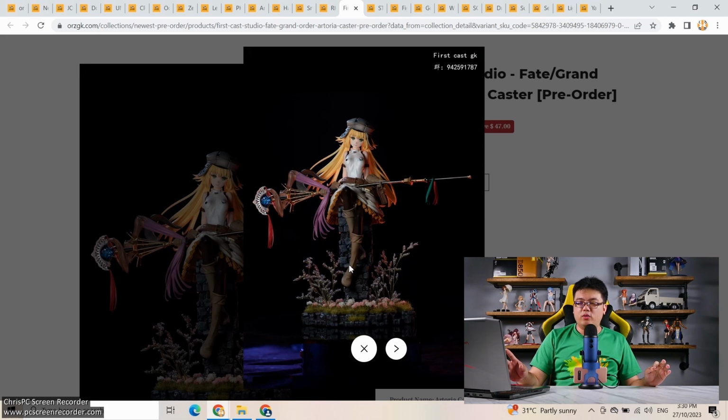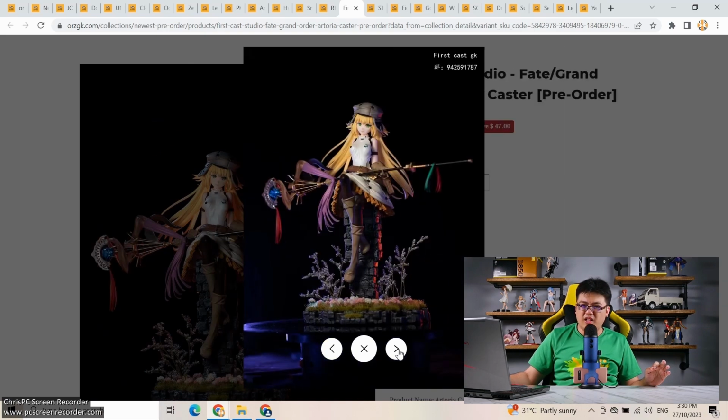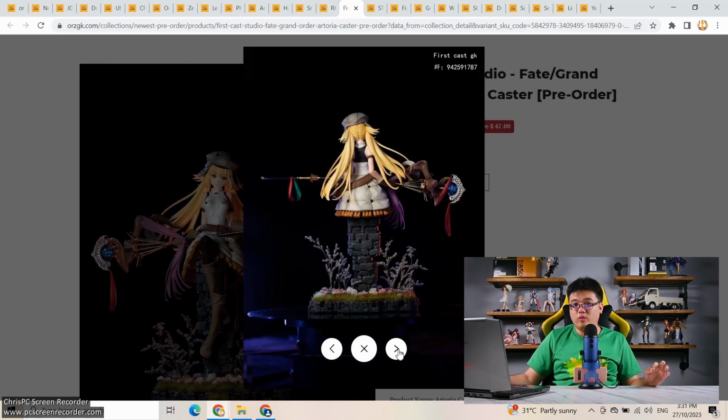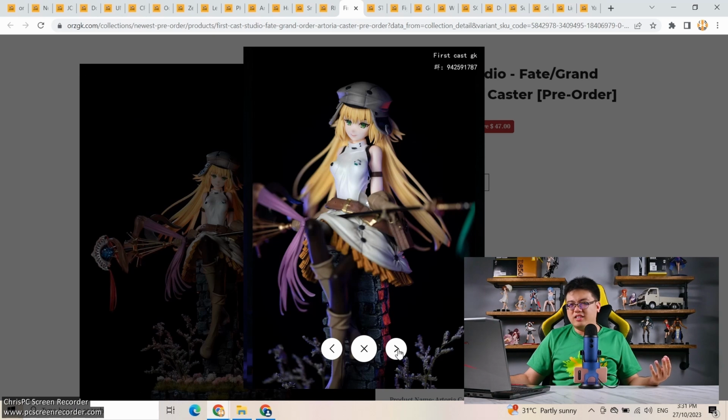But even if you were to accuse them of recasting an existing GK, which means it is a bootleg, that is not necessarily the case when you think about it. This is based on the official artwork of Caster Artoria. And if they were to make a figure by just making use of the official art as a reference, you can't really call it a bootleg either. Just because the genuine, licensed version does not exist yet, right? So we are really going into a grey territory over here where right is not wrong and wrong is not right. Something like that. I don't really want to overthink things.